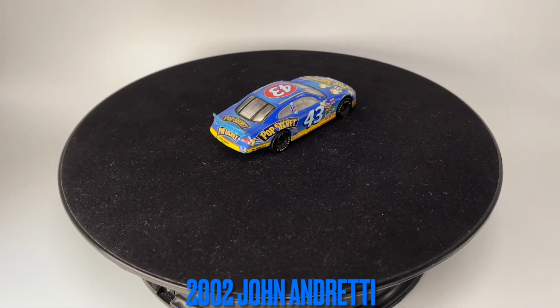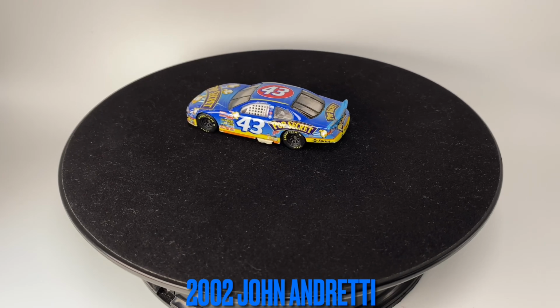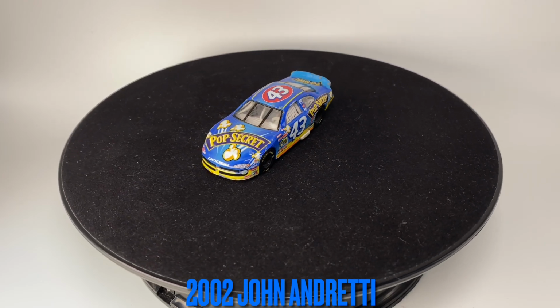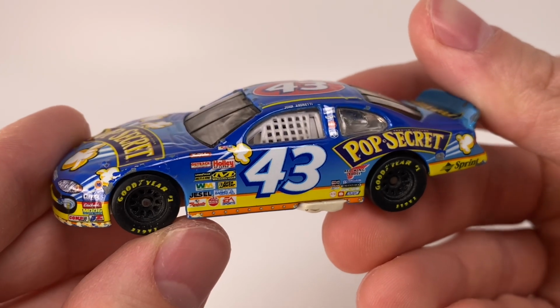Guys, we have a 2002 John Andretti Pop Secret Dodge Intrepid from Hot Wheels in the studio today. Guys, you know I love the Hot Wheels diecast. I've had this car for about 20 years now. It's one of my all-time favorite paint schemes. Let's check it out. All right, folks, here we go with today's diecast review.